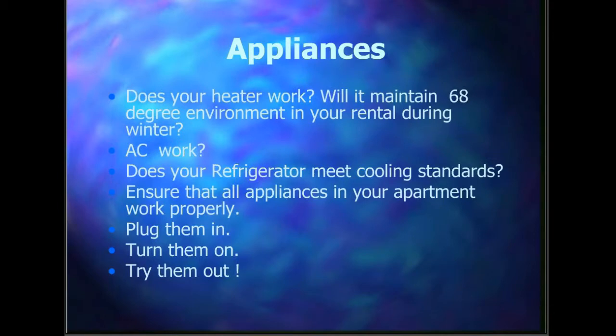What about AC? Does your AC work in your apartment? Your refrigerator, very important that it meets cooling standards. You don't want your food going bad because your refrigerator does not put out enough cooling. Again, all your appliances are important and they must work properly. Plug them in, turn them on and off, try them out.